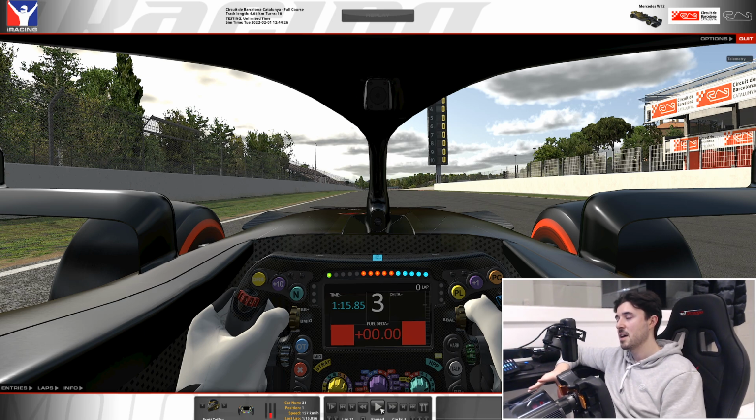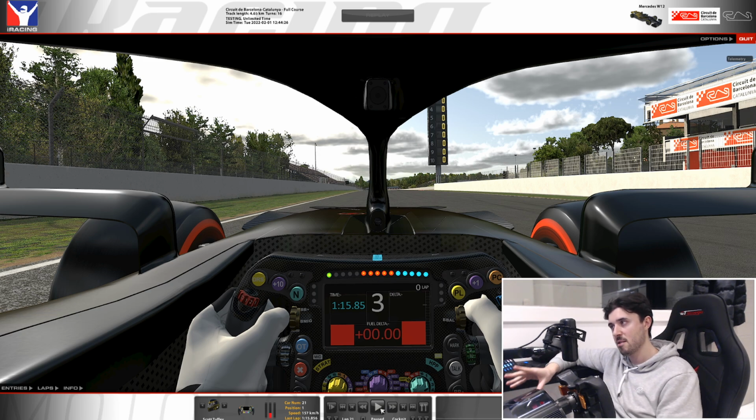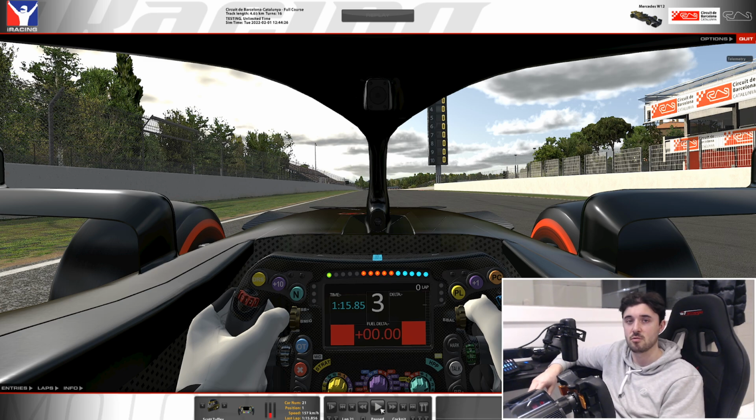I'm happy with that. And that last sector, most of it is just about getting through there safely. It's all about the exit. It's not about the entry. It's not even about how you go through it. It's just making sure that you nail the exit and you get a good drive out of that last corner and you don't spin the car. And you don't crash. Can't stress it enough.